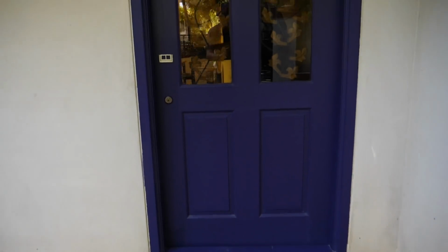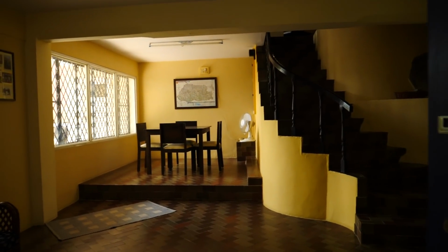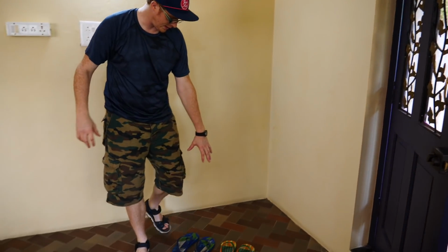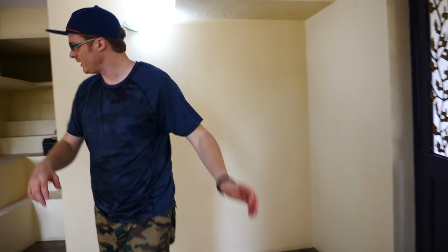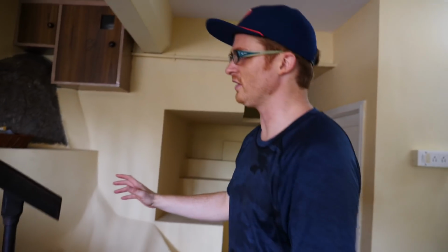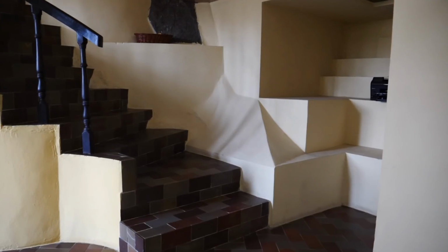As we go in, the first thing you'll notice is that they have flip-flops for you to put on, which is cool because it keeps your feet nice and clean. And then turning over here, this is actually one of my favorite parts of the whole house. The staircase is really cool. It spirals all the way up to the second level.